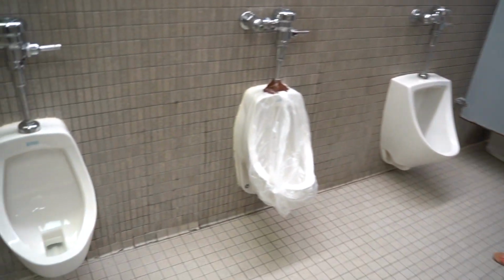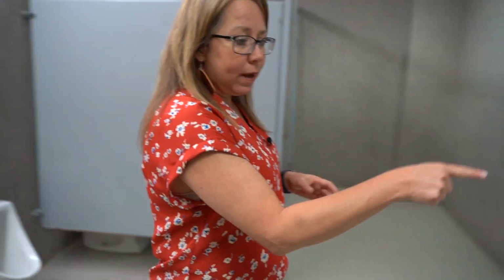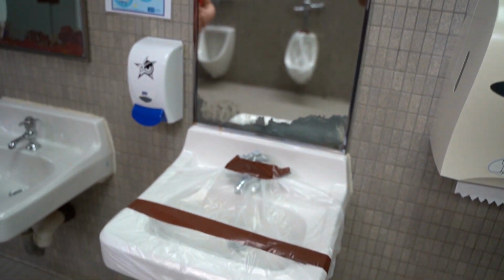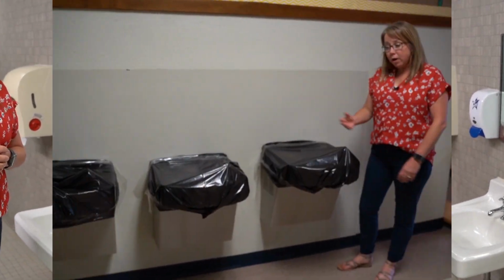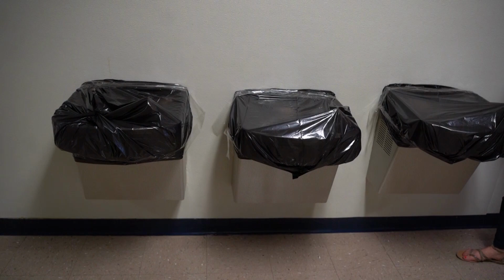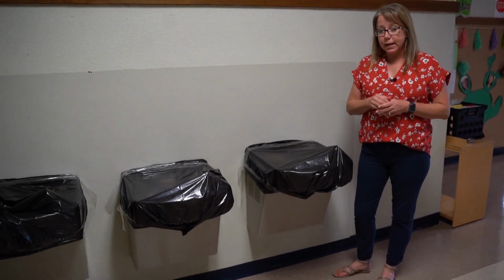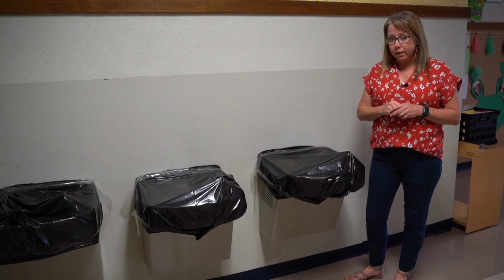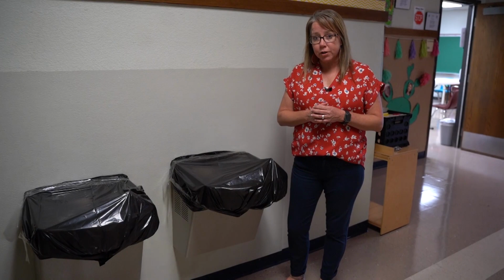In all of our restrooms, we have every other urinal marked off so that the students are socially distancing. In addition, we have signs reminding our kiddos to wash their hands. We have soap in every bathroom, and again, the sinks are also partitioned off so social distancing can happen even in the bathrooms. Our water fountains are marked off so that our students are not getting water from the water fountain and passing germs. We are asking that students bring enough water to get them through the day in water bottles because we will not be able to refill them. However, we do have water to give those students should they need extra water during the day.